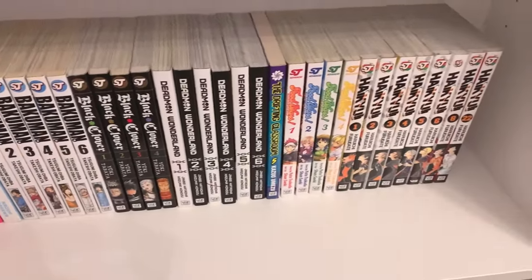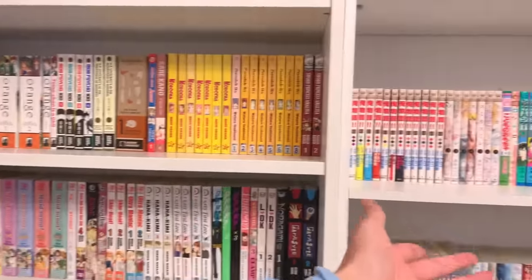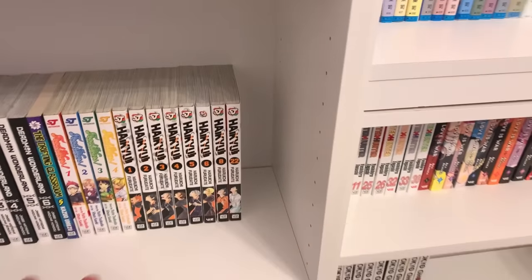And here we have our Shonen Jump. So these two are its own shelves. They don't continue onto this side at all. But starting from the third one, we have a continuation. And here's just some empty space.